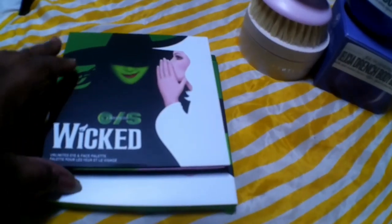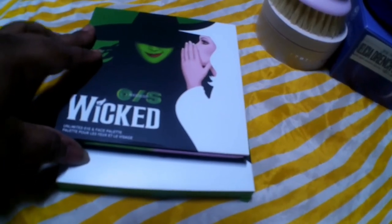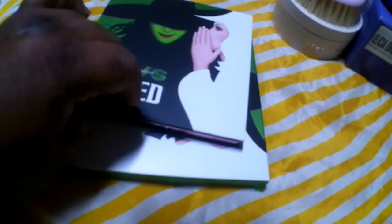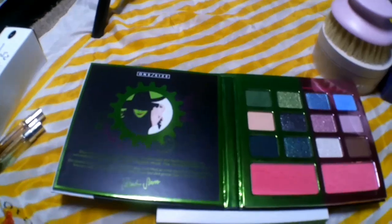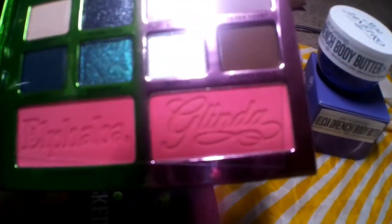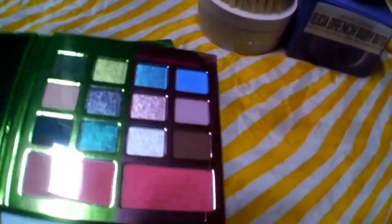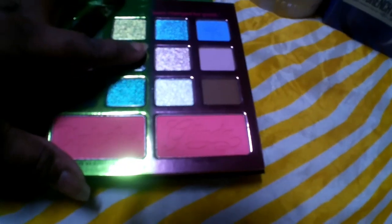This is the only makeup thing that I actually got. And this is from One Size, the Wicked makeup palette from the movie of the same title. Let's see, how do I open this? And this is what it looks like. And these are the shades. Glinda, and I can't make out the other name. Let's try one. Oh, there's plastic over it. Can't try with the plastic over it. So, okay, let's try this one.